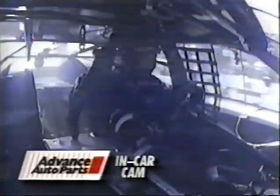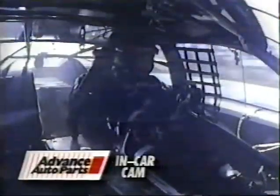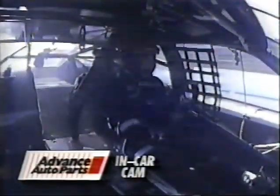Now, have you ever wondered what it must be like to be inside a race car, tumbling and crashing like that? Our Advanced Auto Parts onboard camera will show you just what it's like. Notice as Roy starts getting out of shape, and there he is right there, still concentrating, trying to stay out of the guardrail and steer the car.